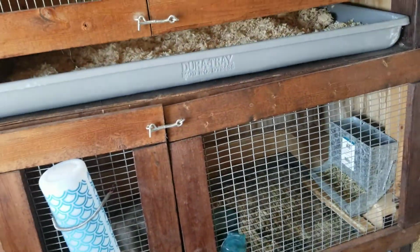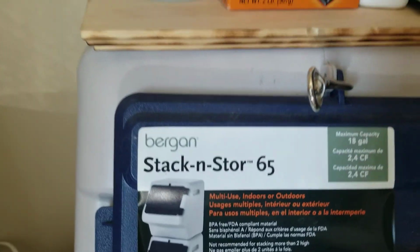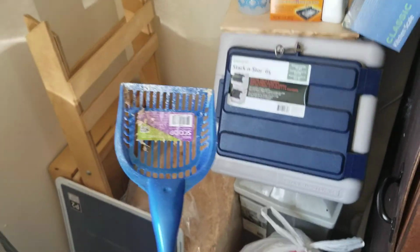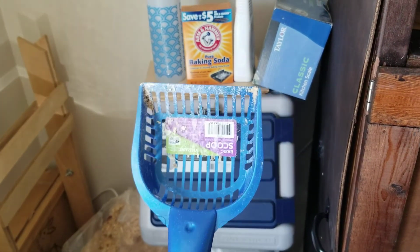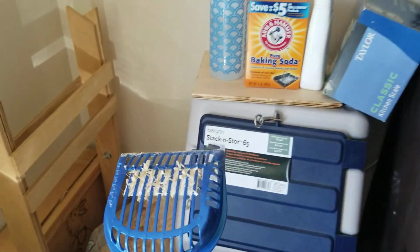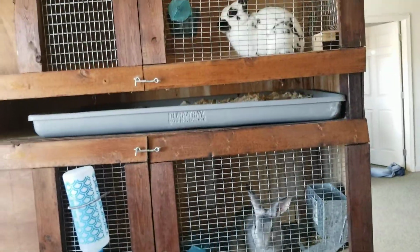But overall, that's how I've been keeping mine clean, and it doesn't smell bad at all. And I actually use this. I did forget to mention this, but I use a cheap little kitty litter scooper. I got this for $1 at Walmart. So really easy, really cheap, and I don't have an issue with it.